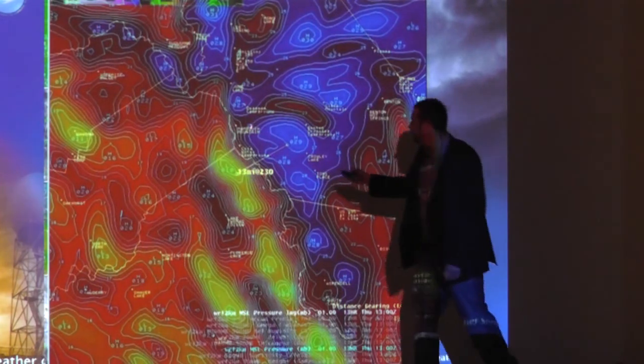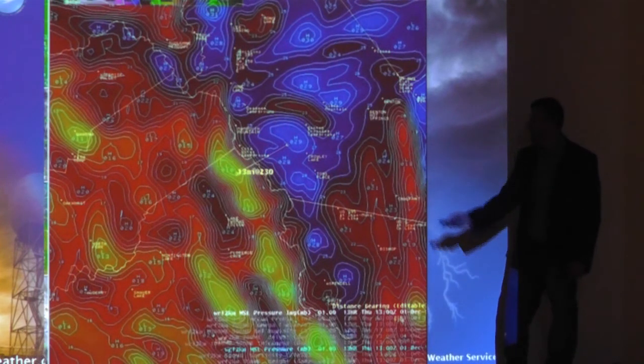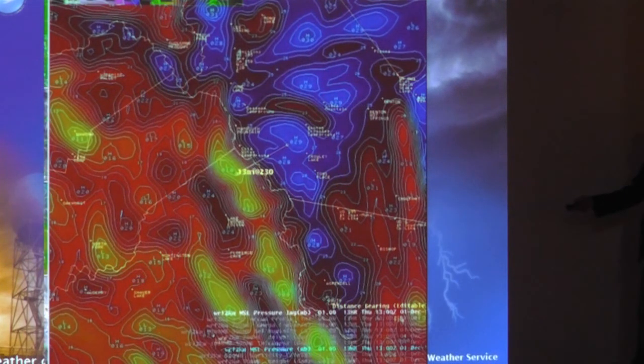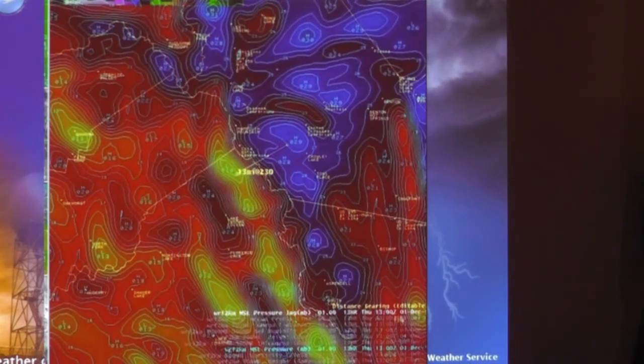where's Mammoth? It's a little hard for me to tell, but I think that's right there. But you can see this pressure gradient during this windstorm, 20 millibars in 13 miles. Before, you're talking 20 millibars. That takes you that long to get 20. And you did it in 13.